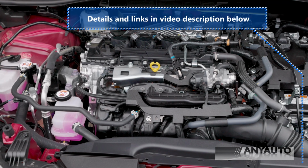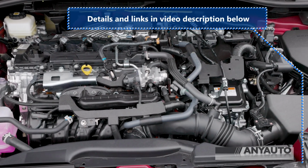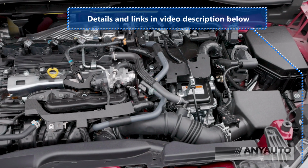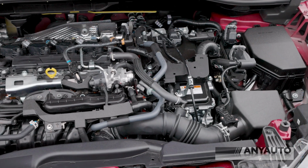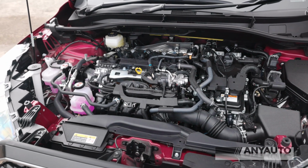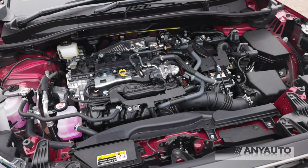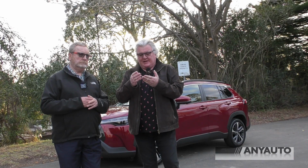The total power, though, is 146. Correct, but that's hybrid, whether it's two-wheel or all-wheel drive. Okay, but yes, as long as it's both hybrid. Yes. But if it's non-hybrid, it's 126. Correct. Now the reason for that is the way, and the RAV4 works the same way, so does Yaris Cross, that it shuffles power around.